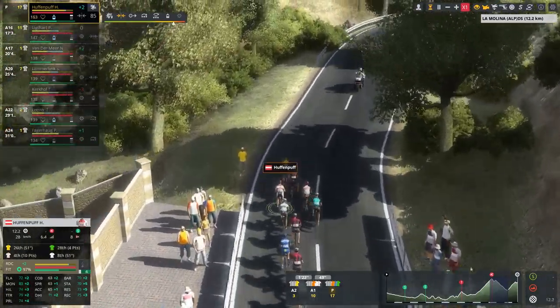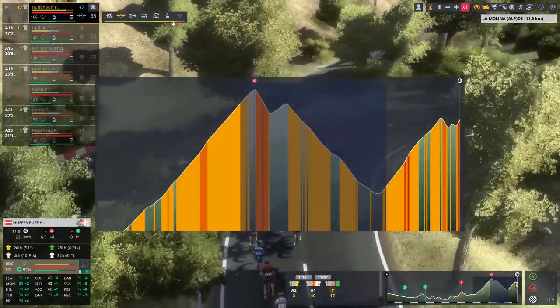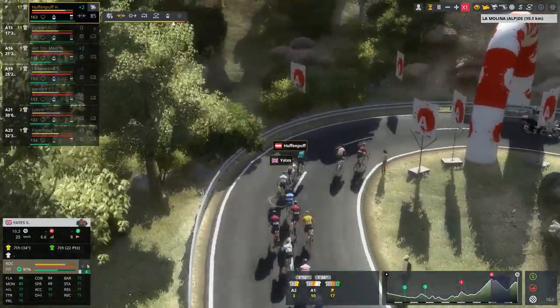And I'm not going to attack or anything, because Herbert is bad at attacking. His skill is abysmal. Even at a plus 2 rating, we do have 77 in hill today. Alright, let's check out what Yates is doing.